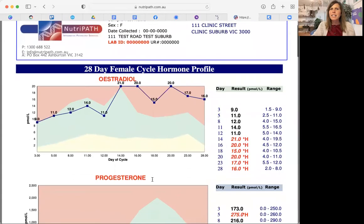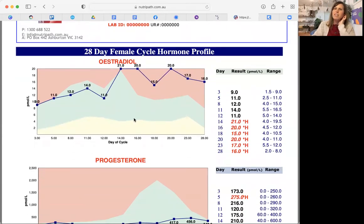It can be a little bit challenging to do, because you need to do a saliva sample every two or three days over the course of your cycle. So just FYI, if you're doing this test, make sure you have everything written down in your calendar or diary when you're going to do each sample, because it's very easy to miss one and then get to the end of the 28 days and find an empty test tube. I know that because I've done that before and I had to redo the whole test again.